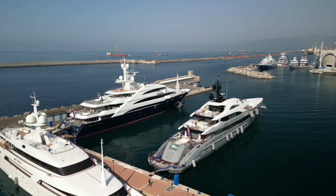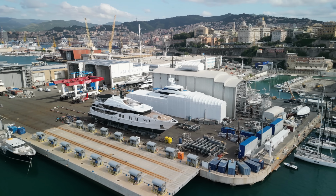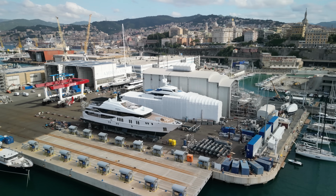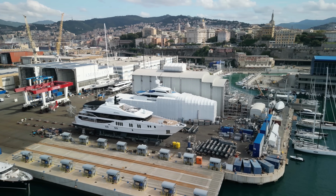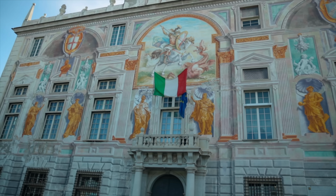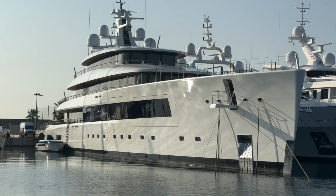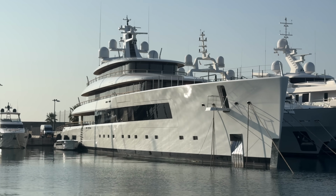Probably 5 years in total at different times, working on various different yachts in the marina, in the shipyard, should I say. I've been laid up here as well on yachts, so I've spent a lot of time in Genoa. I know the city fairly well for somebody who doesn't live here. And I thought I'd come down on my way home from Sicily, not Sardinia, but Sicily. I thought I'd do an old school yacht spot video.